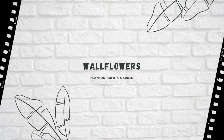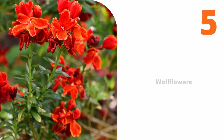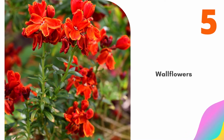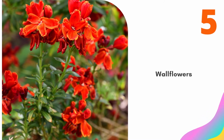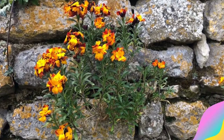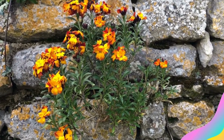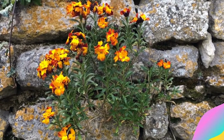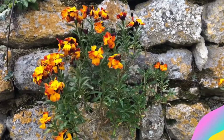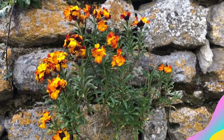Number 5. Wallflowers. These tough bedding plants are sold as bare root plants in autumn. They provide greenery in the garden in winter before unleashing some intensely colored and scented flowers into the garden in spring. Plant some tulip bulbs in between the plants after planting the wallflowers, not before, or you might dig the bulbs up when you plant the wallflowers. This will result in a color-packed spring scene that only required a short stint of gardening.